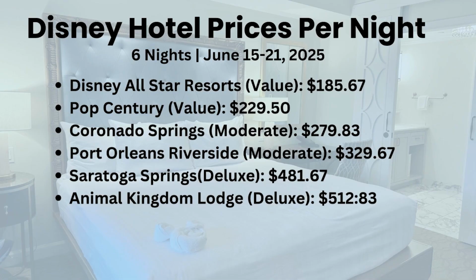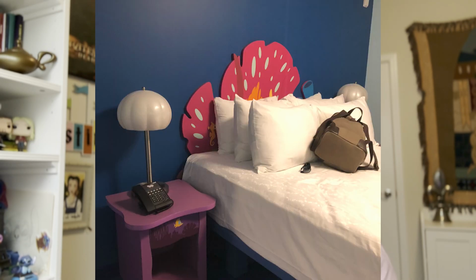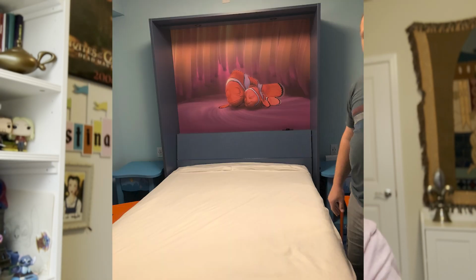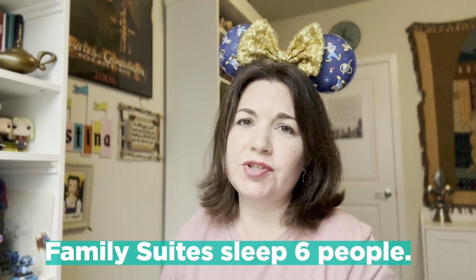And then, plot twist, we go back to a value resort, Art of Animation, and it's even more expensive than the deluxe level Animal Kingdom Lodge. And Art of Animation is at $589. Why so much? Because they are family suites. So there's a bedroom, bathroom, and then the dining table actually folds out to another bed, and there's another bathroom, and the couch folds out into another bed too. So it's a family suite. Like, it sleeps a lot of people. So that's why, even though it's a value resort, because it fits so many people in there, it's pretty pricey.